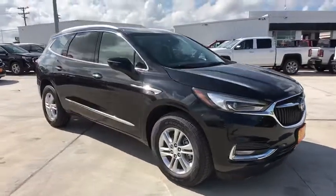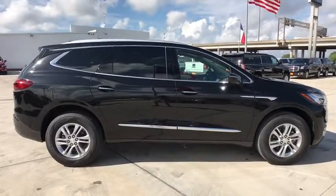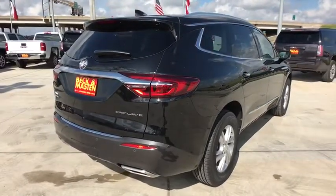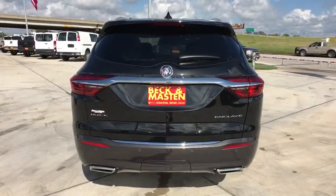2018 Buick Enclave. The Enclave offers three rows of seats standard with seating for up to 8 passengers. Not only is it roomy and stylish, but Buick really did its homework on this vehicle. They did not cut any corners. Here are some of this vehicle's great options.